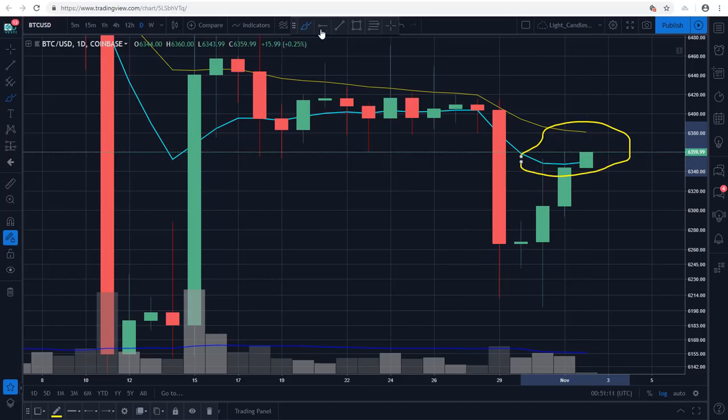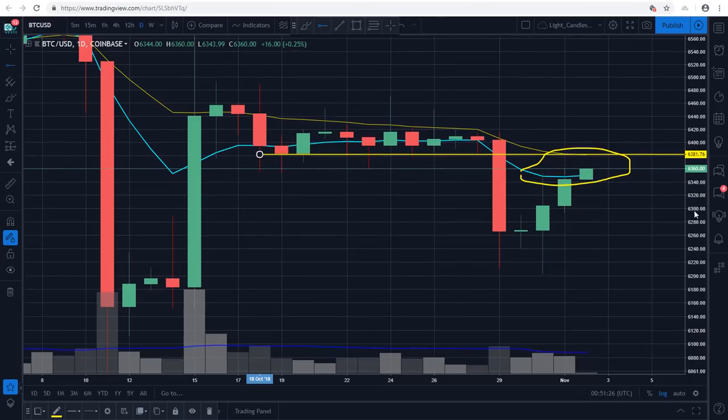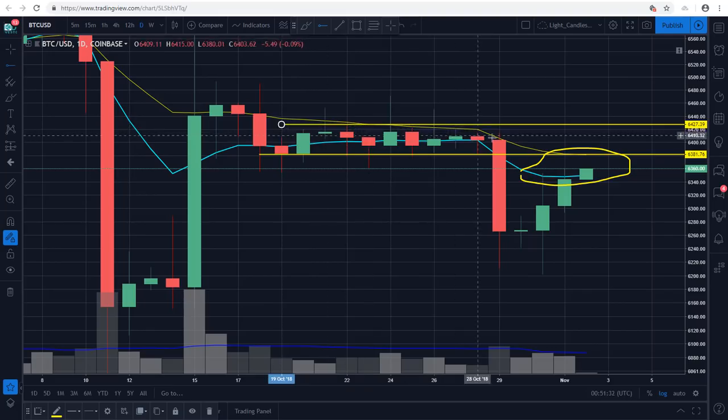So very positive to see that, but we're still below this horizontal price resistance. Right now that sits right around that 63.80 level, 63.70 on the Coinbase exchange. And so getting through this zone will be very good, but we're starting to break through little by little. It's still looking positive. I'd like to see a little bit more daily volume come in and then ultimately get above this prior range, this consolidation that we saw for over a week.